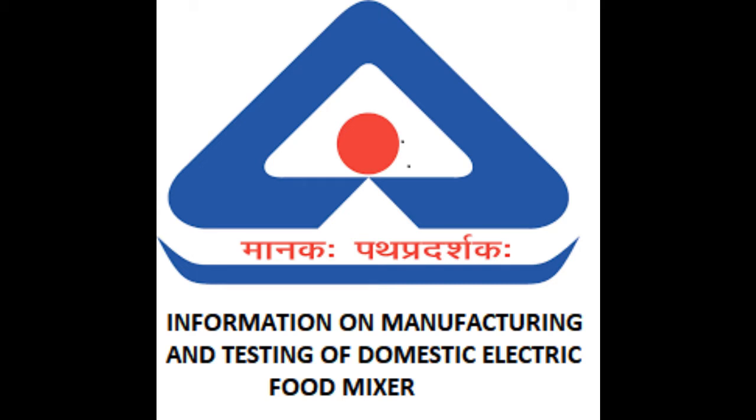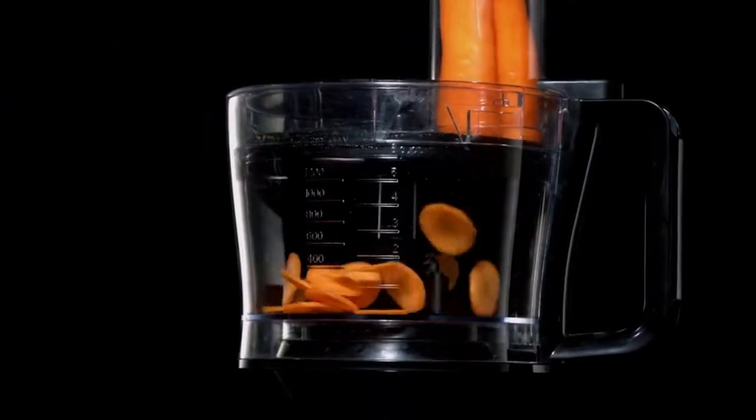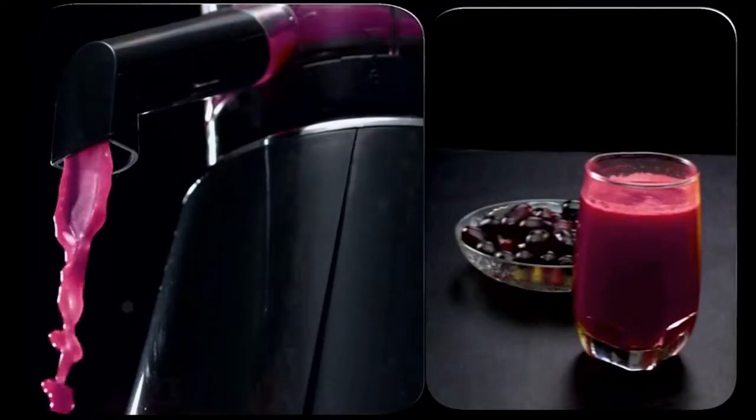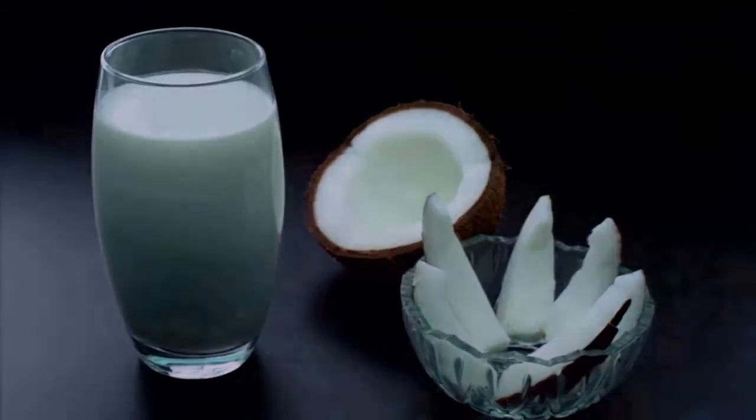Introduction. In this edition of BIS Talks we will discuss a mixer grinder, which is undoubtedly the most significant machine in a modern kitchen. This wonder machine has completely revolutionized the way of cooking. A mixer grinder is a portable mill that combines the mixing and grinding operations.